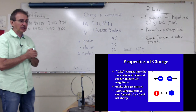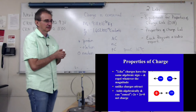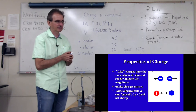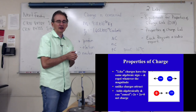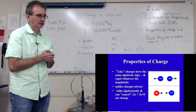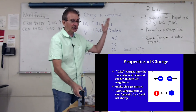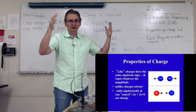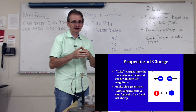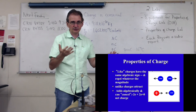So, like charges have the same algebraic sign, either both negative or both positive, and they always repel each other. Opposite charges always attract each other. If you have two electrons and two protons, and you combine them and you want to find a total charge, it's zero, because a positive number and a negative number of equal magnitude give you zero, just like -2 + 2 gives you zero.